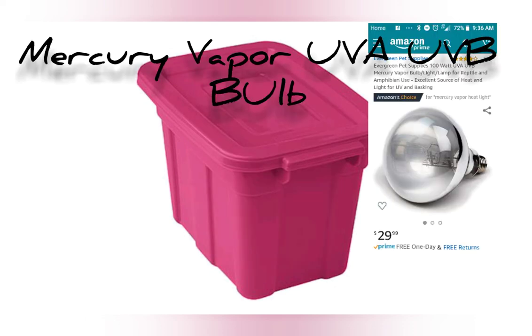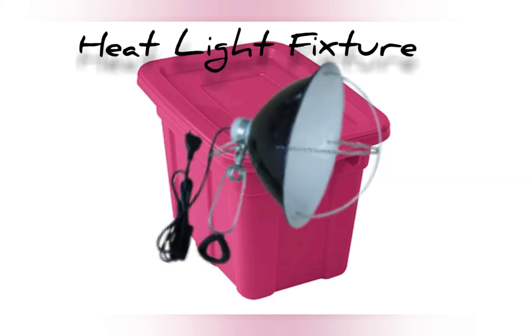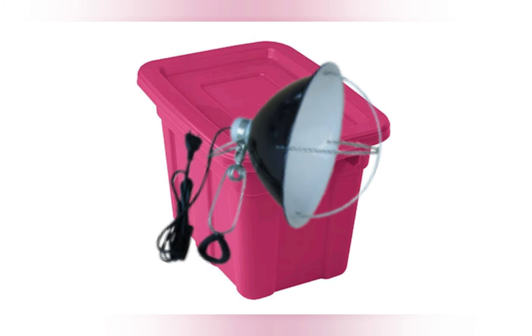Another option is the mercury vapor UVB and UVA bulb that would be good for heat and UVB. For this, you will need a heat lamp. I recommend the one with the guard on the bottom. That way, being in a tote, your Beardie does not suffer any burns.